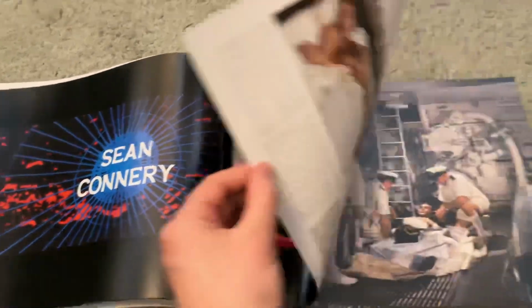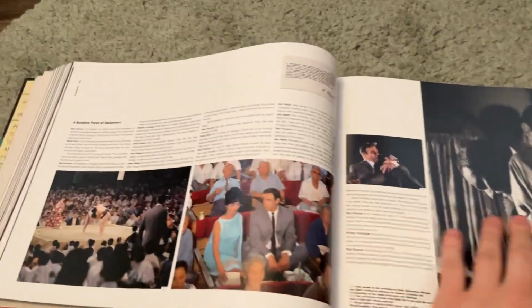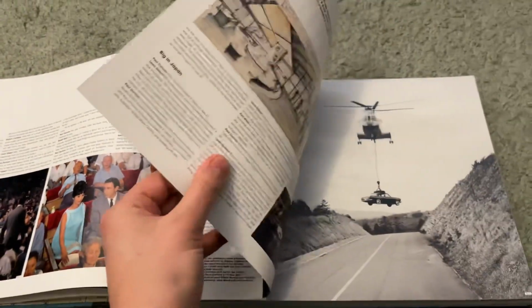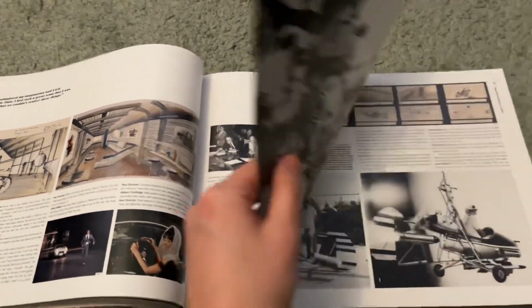The Daniel Craig one is spectacular. That's probably my all-time favorite Bond movie, which is interesting, because he's not my favorite Bond. I think he did a wonderful job. But that movie is just beautiful.